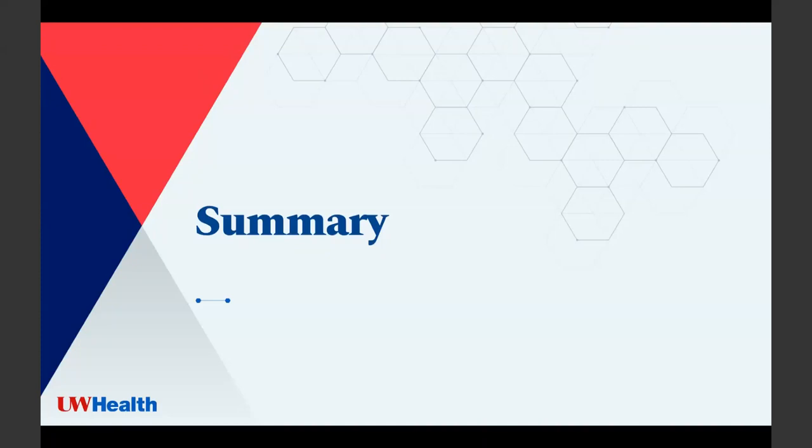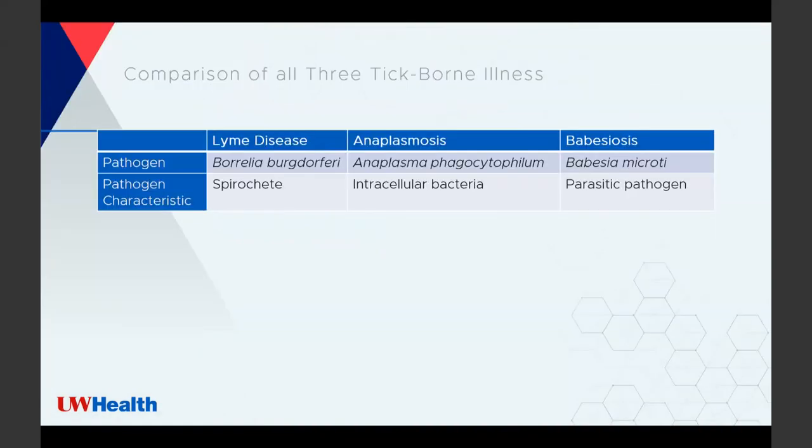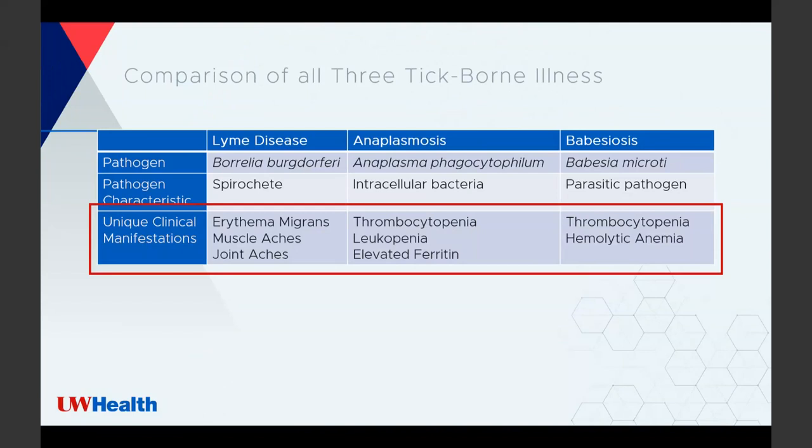Okay, moving on. Now let's pause for a moment to grasp all the things you learned so far in your summary table. So let's revisit this. This is currently what you know about Lyme, anaplasmosis, and babesiosis. It's time we add on a little bit more. So now we have here unique clinical manifestations. For Lyme disease, the most common manifestations are erythema migrans, muscle aches, and joint aches. And then we've got anaplasmosis with thrombocytopenia, leukopenia, and elevated ferritin, and babesiosis with thrombocytopenia and hemolytic anemia.